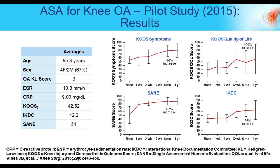These were older patients with quite significant knee arthritis with a KL score of 3. You can see a lot of information on this slide. We did look at their PROs and they trended towards the better, but this is not something I would hang my hat on. These are only 6 patients, but at least it was somewhat positive to see that these patients did respond clinically and actually felt better.